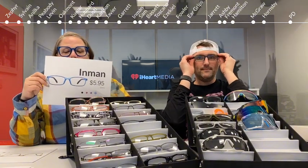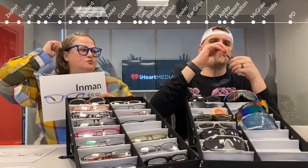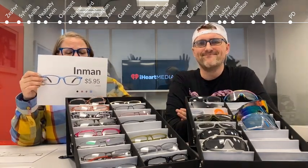Now the back of these temple arms are also adjustable. You can kind of bend them with your finger. So if again you need a little more bend to that, you can just kind of push it down. It has like the flexible metal in it where it'll adjust to what you need.